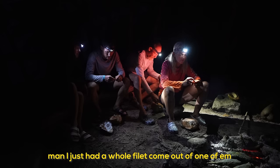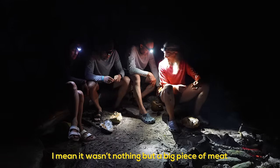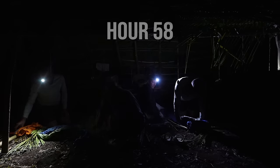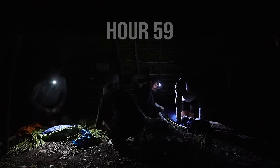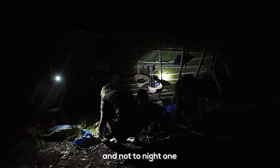Man, I just had a whole fillet come out of one of them. Nice. I mean, it was nothing but a big piece of meat. Have a good night, dream sleep. Right. I hope it's somewhere tonight too.